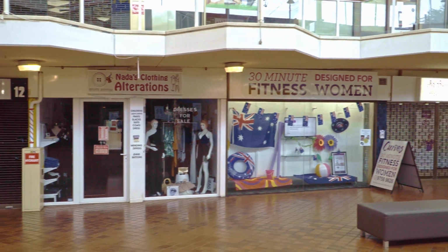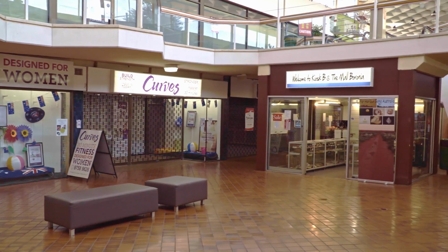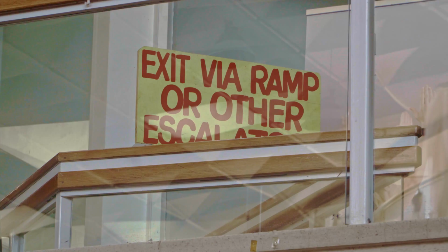In the 1980s and 1990s, the mall was a bustling centre of commerce for Boronia. It would occasionally play host to celebrity appearances, including Kylie Minogue and Jason Donovan at the peak of their Neighbours-fueled popularity.